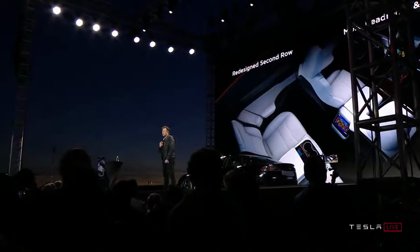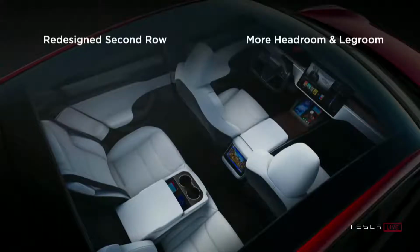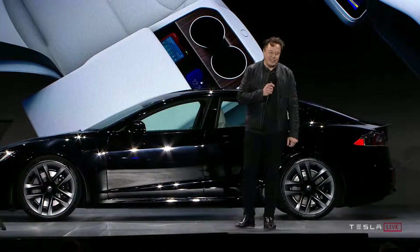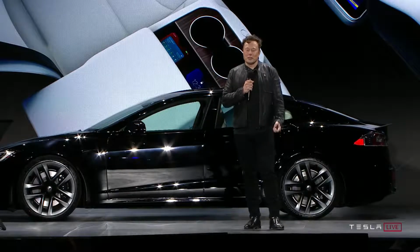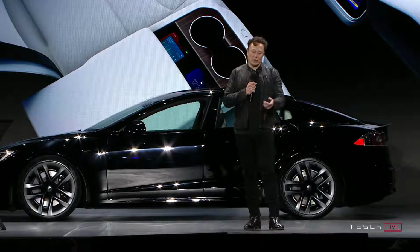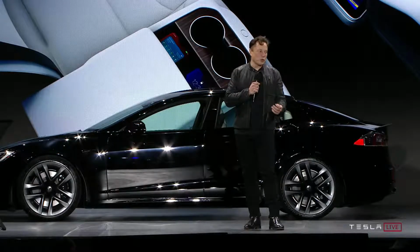So we've redesigned the interior. We've moved things so that the front IP is actually slimmer and thinner. So we're able to move the front seats forward, giving more room to the back seat, and we reclined the back seat more and reduced the interior trim. So basically, the current Model S, the back seat is not amazing, but the new one is actually a legit back seat, I'd say. It's quite comfortable, and you've also got a rear screen, and you can control everything from the back.